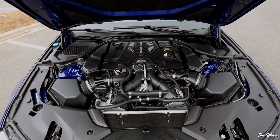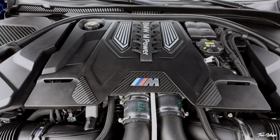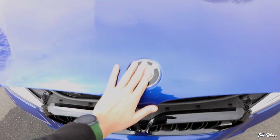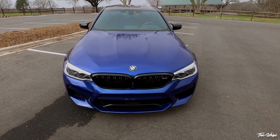So this is the 4.4 liter twin turbo V8 engine. Got little carbon accents on the engine cover, but yeah, it's all stock. So I think that about does it. Let's get into the car and get some driving.